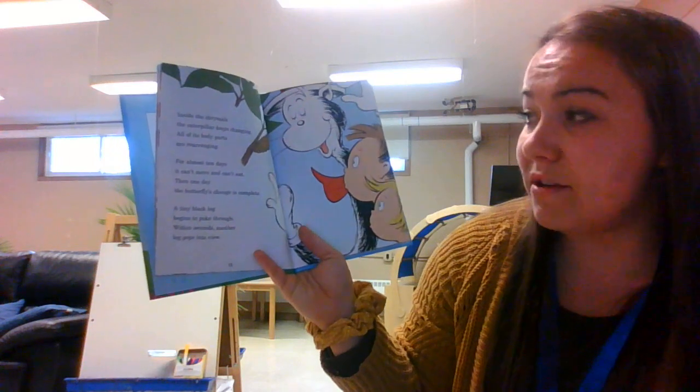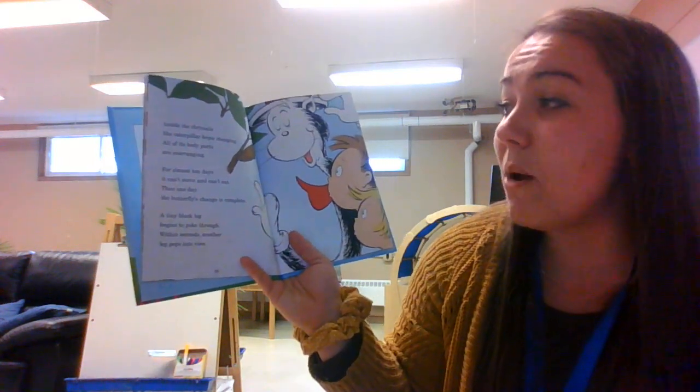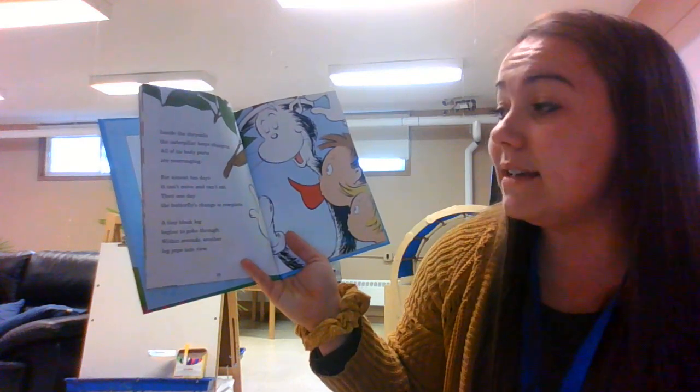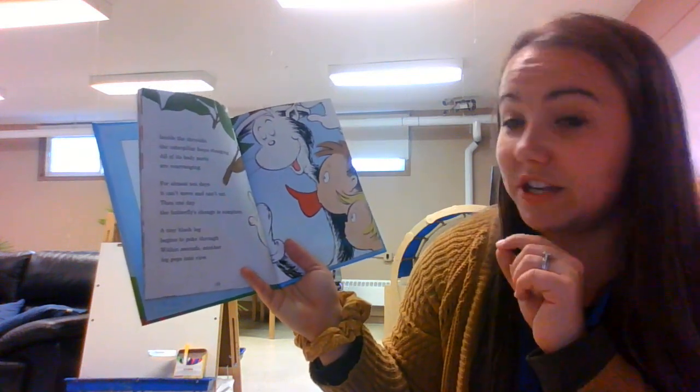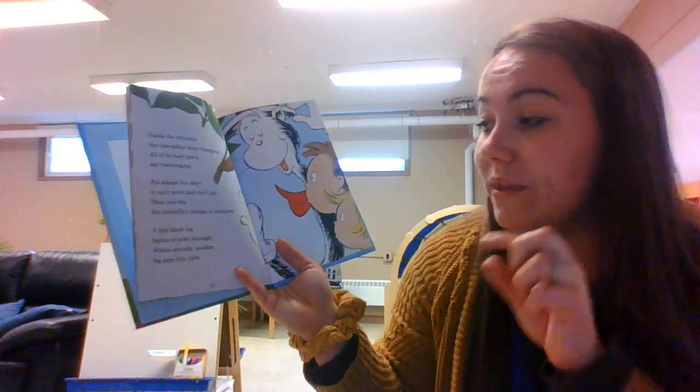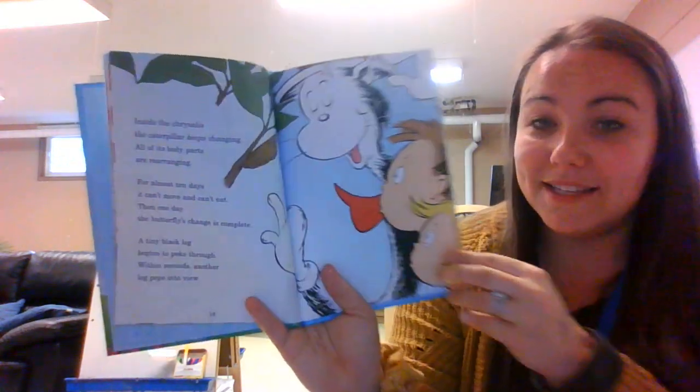Inside the chrysalis, the caterpillar keeps changing. All of its body parts are rearranging. For almost 10 days, it can't move and can't eat. Then one day, the butterfly's change is complete. A tiny black leg begins to poke through. Within seconds, another leg pops into view.